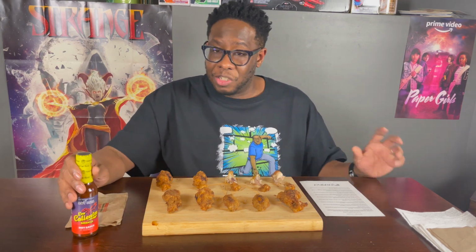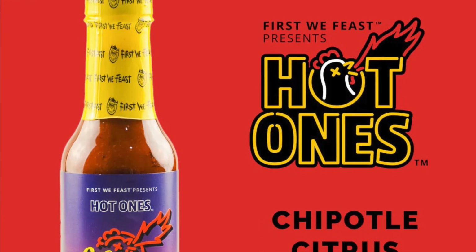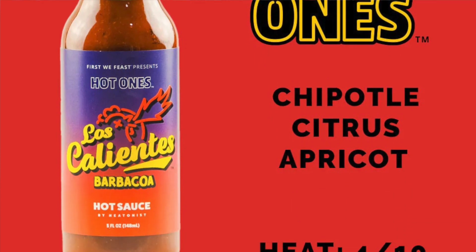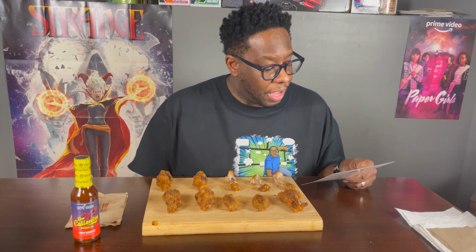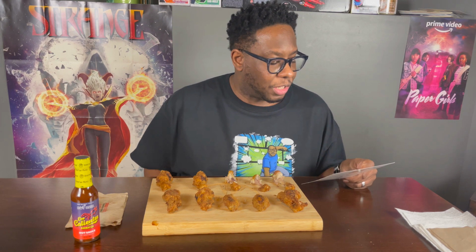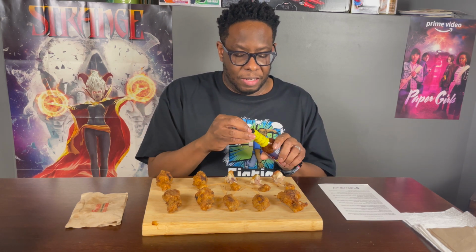So let's see if this turns up the heat a little bit more. I don't know yet. Reading that card, it says: smoldering back into the lineup is the Los Calientes Barbacoa, our smokiest sauce of the season. Maplewood smoked red jalapenos and dried chipotle peppers are what give the Los Barbacoas its flame-kissed flavor. Okay, so let's see where we go with this one.